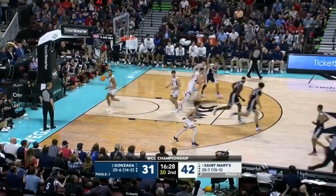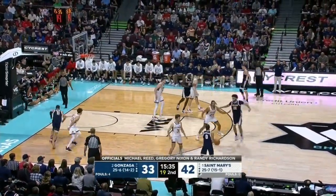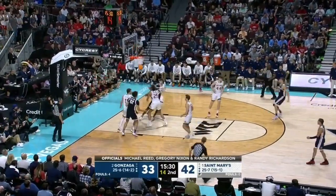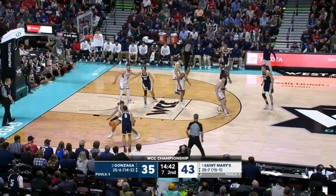Anton Watson, nice move by him. I like the referee, Mike, though. I do, too. I wish we had it at every single one of our games. Yeah, it's good, and the fans appreciate it. Watson attacks. Anton Watson, another bucket for him. Nembhard's having a hard time against Marciulionis getting by.